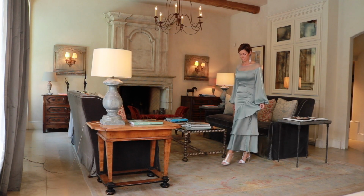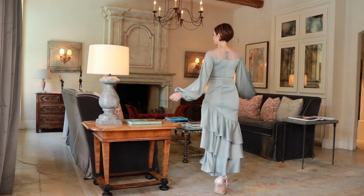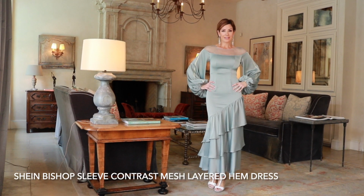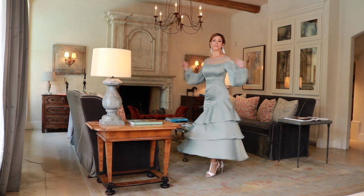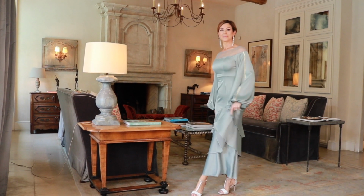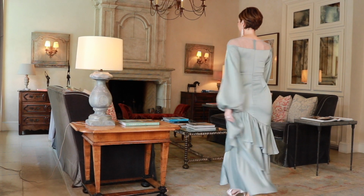I love the ruffle detail on this dress too. It gives it just beautiful movement. It is also by Shein. The bishop sleeve contrast mesh layered hem dress, a very elegant dress in mint green. It's long A-line fit. It has the contrast mesh and the tiered layer going on the lower half of the dress. It does zipper in the back.